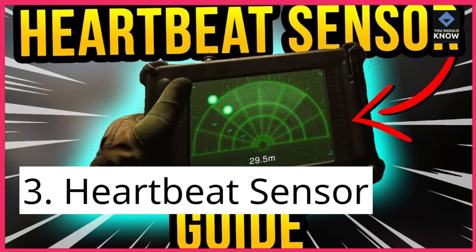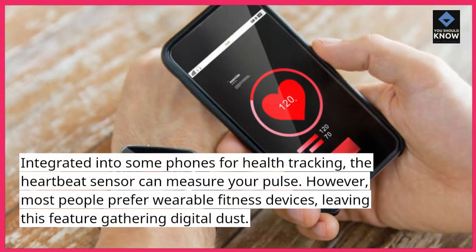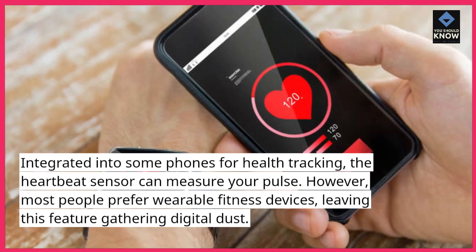3. Heartbeat sensor. Integrated into some phones for health tracking, the heartbeat sensor can measure your pulse. However, most people prefer wearable fitness devices, leaving this feature gathering digital dust.